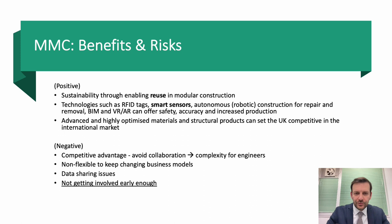So I'll start with the obvious one, which is reuse. We need to find ways that whatever we build, we think about the reuse, the installation, the deconstruction, as I said before. The second one is to be less fearful in order to adopt new technologies, such as RFID tags, smart sensors, autonomous construction techniques, especially when it comes to repair and removal of components that are going to be deconstructed or rehabilitated.